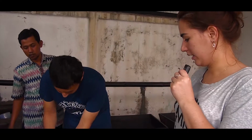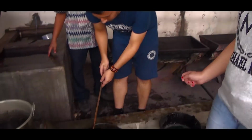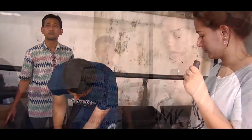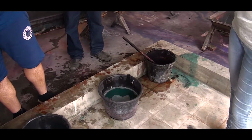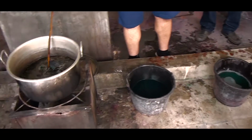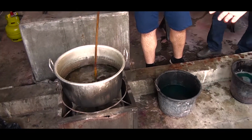Now we are in the coloring room of batik, and we can see two styles of coloring. First is by brushing, and the second is by dyeing into water. In the first dish we can see that it gives color, then it fixes the color, and after washing they put it into here to remove the old wax.